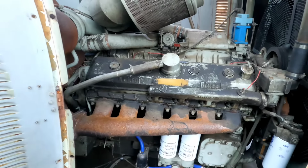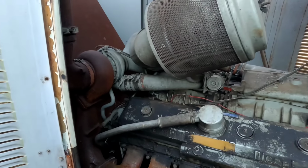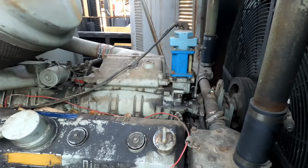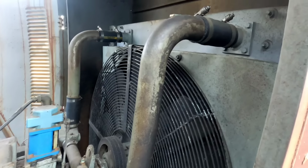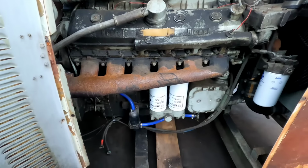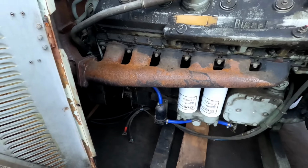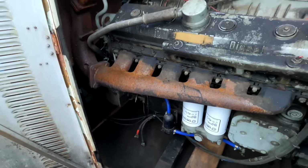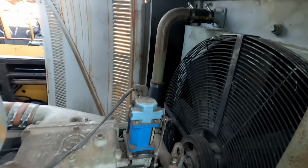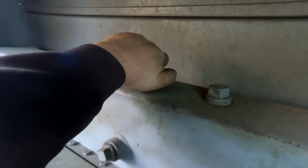We have a 12-cylinder Detroit diesel generator. Twin turbo to boot. It was pulled from an operating facility. I'm assuming it runs. And that's the whole point of this video, to find out if there's any life left in this thing. See if we have any.